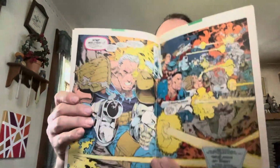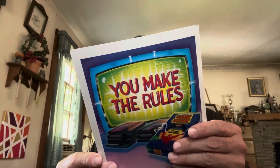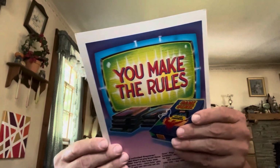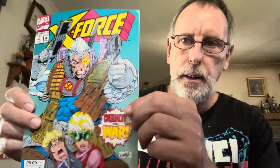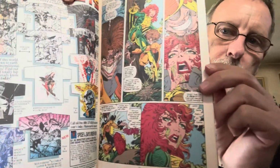Here we go. Art is by Art Thibert. Let's see. That's cool. Next one. X-Force number 7. Casualty of War. Rob Liefeld's cover. Again, these are from Ollie's. These are cool.